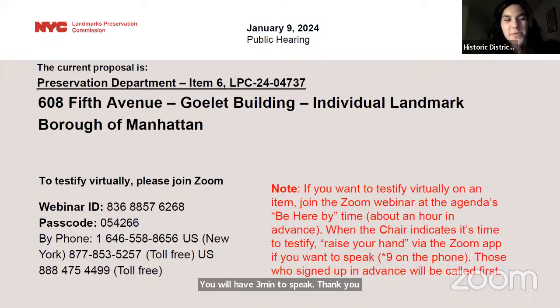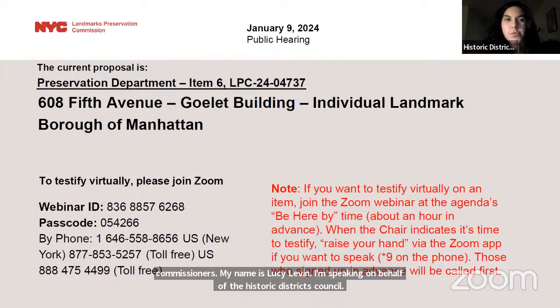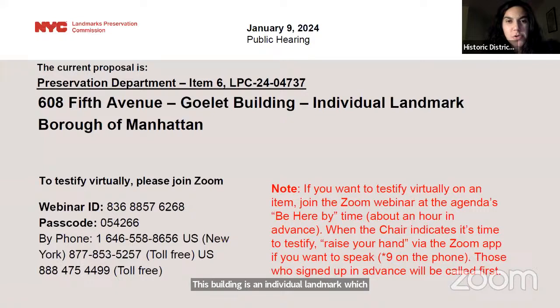Hi, Commissioners. My name is Lucy Levine. I'm speaking on behalf of the Historic Districts Council. This building is an individual landmark, which offers a restoration opportunity that should be pursued more rigorously. In its designation report, the LPC notes that 608 Fifth Avenue is, quote, a transitional monument between the Art Deco style and the International style. We believe the building's status as a stylistic bridge can be better articulated if the applicant restores the stone bulkhead at the foot of the building, which originally anchored the building's show windows to the street, and also restores the masonry corner of the ground floor.